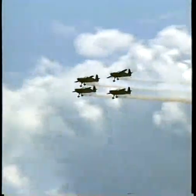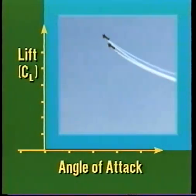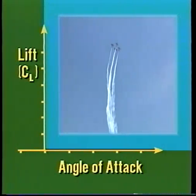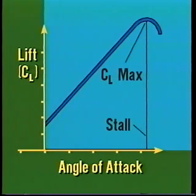A way to measure lift as it relates to angle of attack is the mathematical expression coefficient of lift, or CL, which is determined by wind tunnel tests and is based on the design of the airfoil. Each airplane has an angle of attack where maximum lift occurs. This point is known as CL max. Beyond this point, the airflow begins to separate from the wing surface, becoming so turbulent that the airfoil can no longer create lift. At this point, the wing is in a stalled condition.